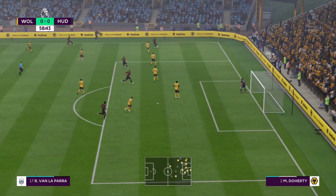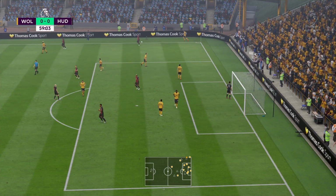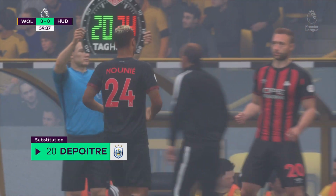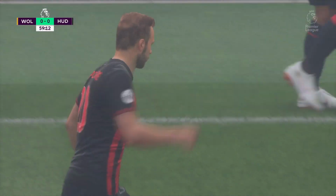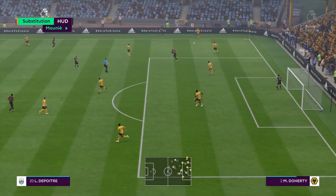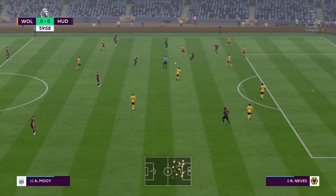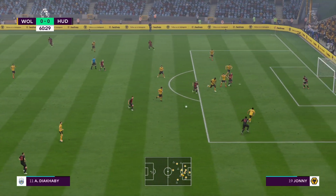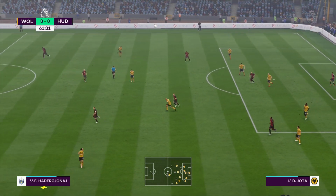Got the opposition backpedaling a little bit. A bit of pressure on the player, that's why it's gone out. It's a change here, and I think it might be a tactical one. To Bennett. Now Doherty. Excellent interception. Aaron Moy. Just a mistake, really. He's not even asked too much of the opponent. It's just a mishit pass.